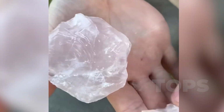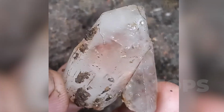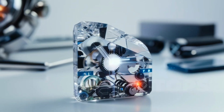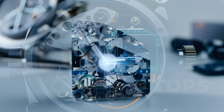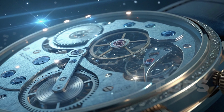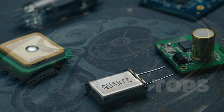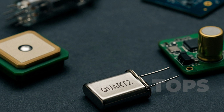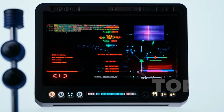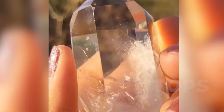This unique trait makes quartz the heartbeat of timekeeping, powering everything from wristwatches to smartphones to satellite navigation systems. The crystal's ability to vibrate at a precise frequency, most commonly 32,768 Hz, allows digital clocks to keep exact time. Beyond horology, quartz is essential in oscillators, radio transmitters, GPS systems, medical imaging devices, and pressure sensors. Its role in technology is silent but omnipresent.